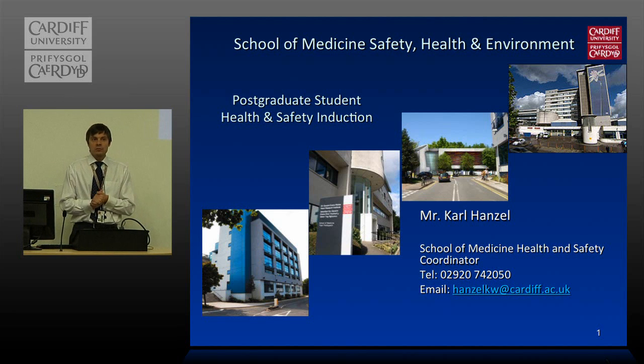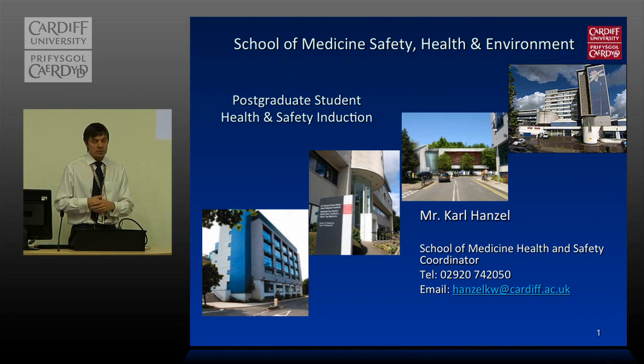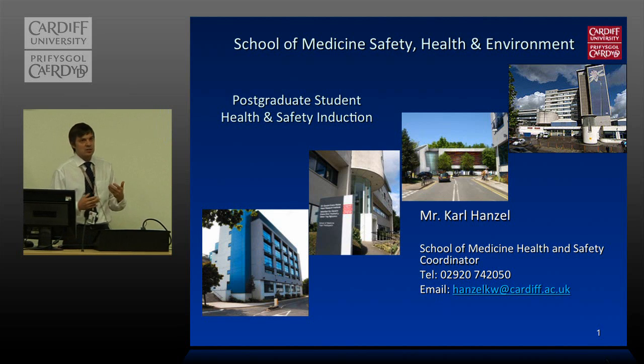Now, each of those institutes, depending on where you are located, will have an institute safety officer. So when you get back to your sections and departments, please make yourself known to them, and they can also brief you with more detailed level of health and safety. Obviously, you will undertake more detailed inductions locally, but importantly, I'm just going to give you a brief overview of some of the key things you need to consider.